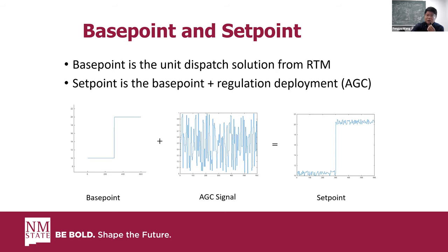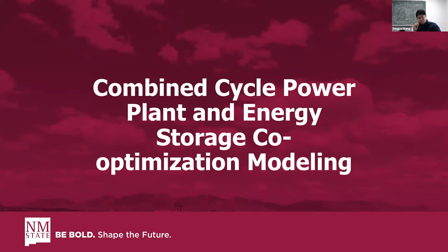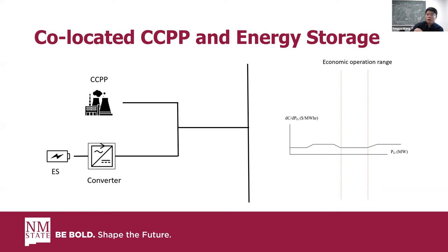So with all this background, let's talk about the model I'm going to talk about today. It's the combined cycle power plant and energy storage co-optimization modeling. First, suppose that we have a combined cycle power plant here, and we invest in energy storage at the same location as the combined cycle power plant.